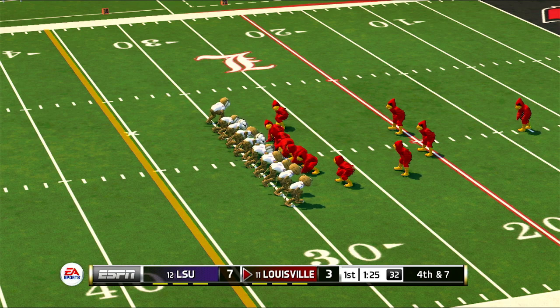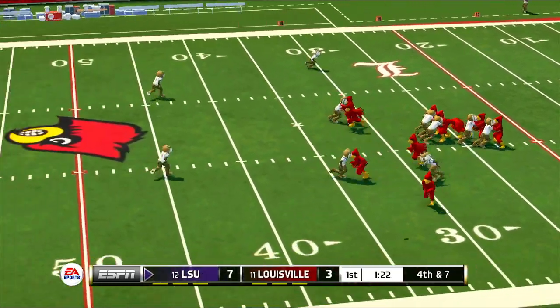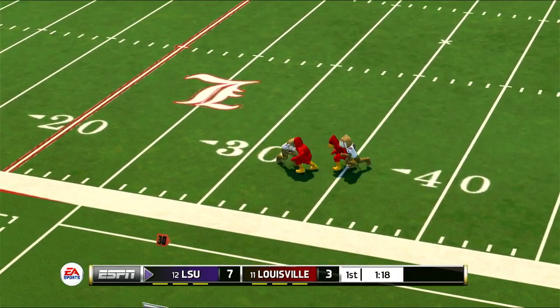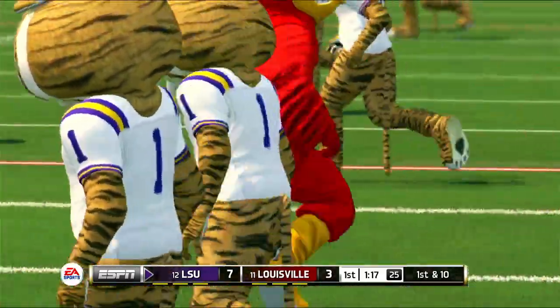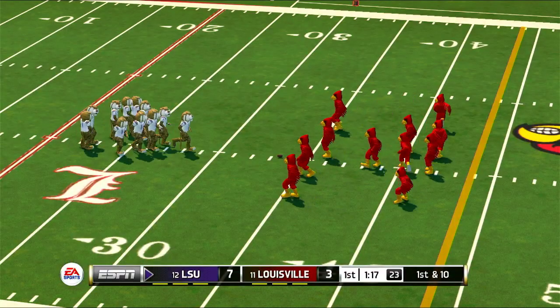And they're coming after this punter. Oh, excellent punt. He makes it out to maybe the 33-yard line. They punched it in for six on the last series. Can they do it again?